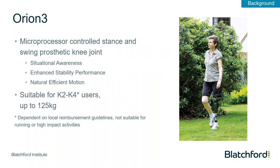Thank you. So the Orion 3 is a microprocessor stance and swing prosthetic knee joint. It changes the resistance in real time for the user to promote comfort and safety for that patient. To do this, it relies on situational awareness that we monitor constantly to find out what's happening, enhanced performance to reduce falls, trips and stumbles, and a natural, efficient motion, saving the amputee energy when they perform tasks. The unit is suitable for K2 to K4 users and for patients up to 125 kilograms.